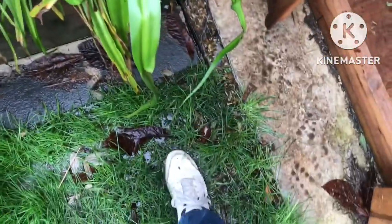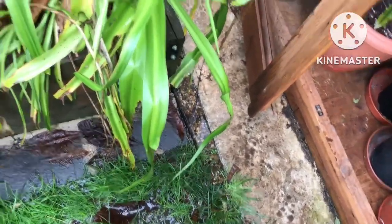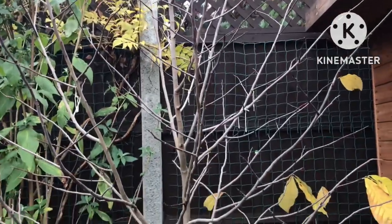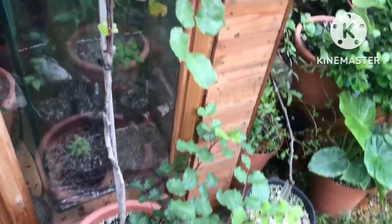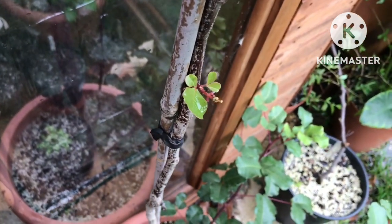Look at this, crazy. Just the amount of water in here is insane. In ground, the pawpaw is completely dormant now, just a couple of leaves left on it. So it's all starting to quieten down this time of the year. Moving around, my carob tree looks like it tried to flower, but they never really developed.